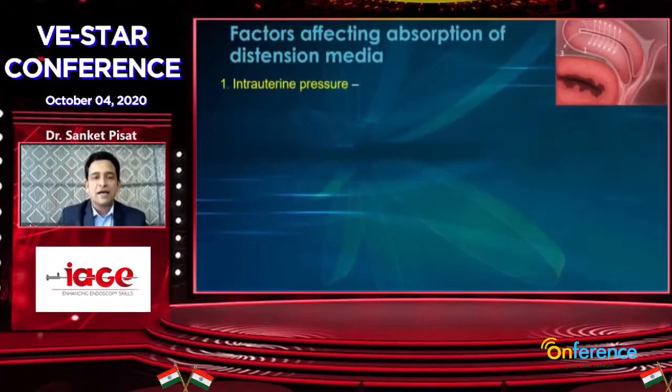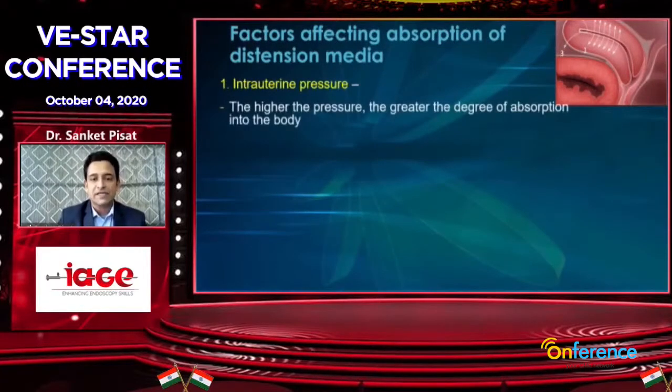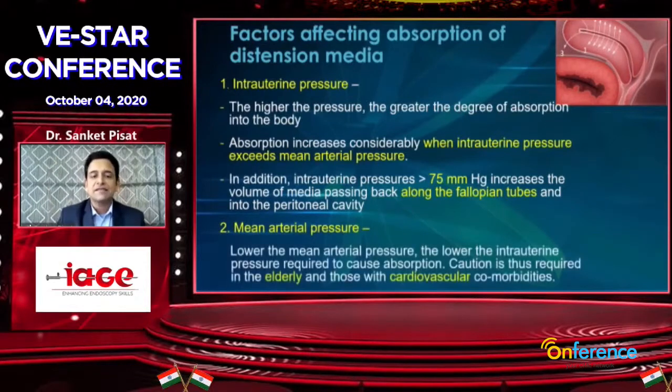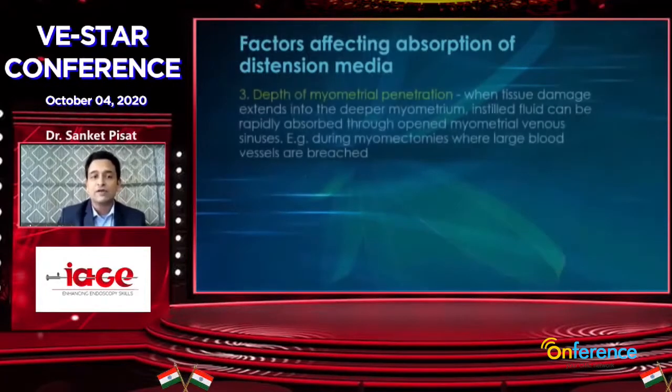What are the factors that affect the absorption? The intrauterine pressure, of course. And naturally, when the intrauterine pressure exceeds the mean arterial pressure, there will be positive pressure, with fluid going out from the uterus into the exterior. In addition, more than 75 millimeters of mercury is the cutoff where there will be a lot of transudation from the tubal ostium into the peritoneal cavity. The second factor is the mean arterial pressure. If you have a patient with lower mean arterial pressure, that means that you may have more absorption. So beware in patients who are elderly and have cardiovascular morbidity.